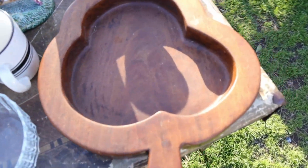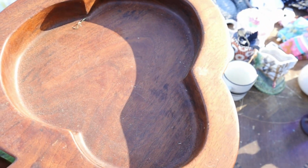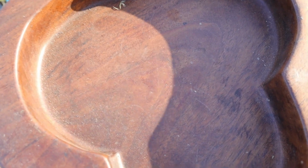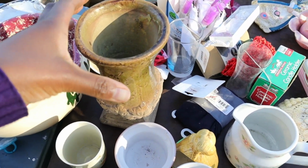Look at this beautiful wooden piece. I cannot pass this up, but it is gorgeous. You can put snacks in here. It's perfect for plating. Love it. Love it. It's gorgeous.